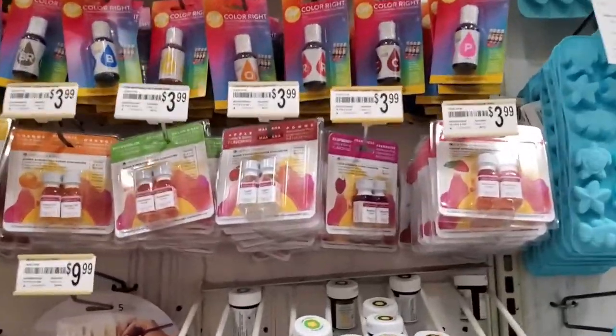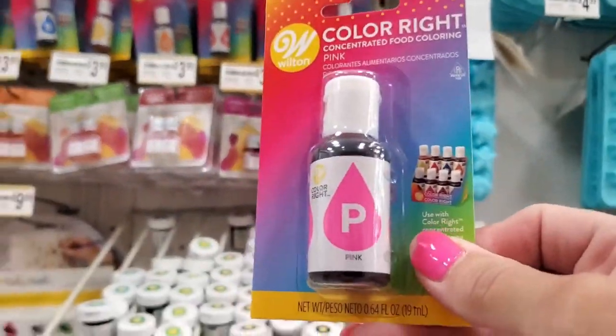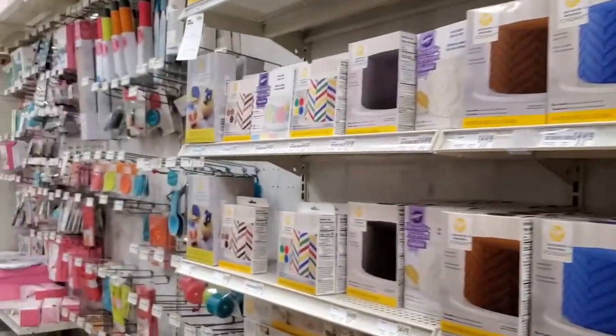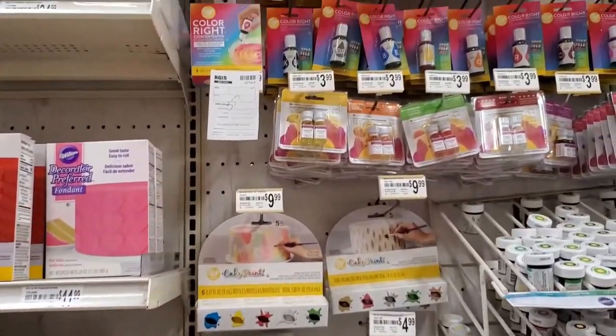Look, pink, $4.99. But I used all my pink to make that amazing dip dyed yarn. And the, oh man, I gotta lean over and get it.